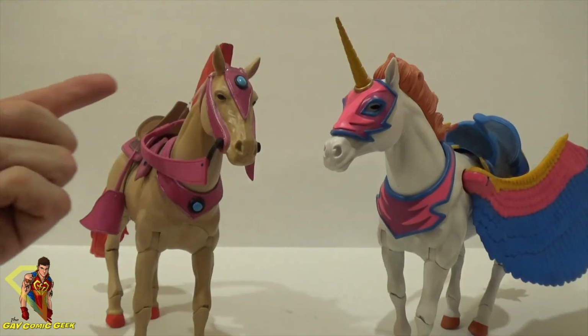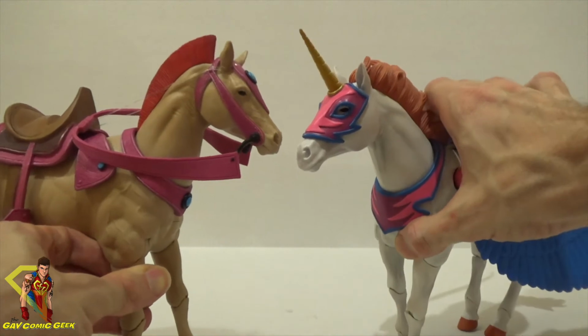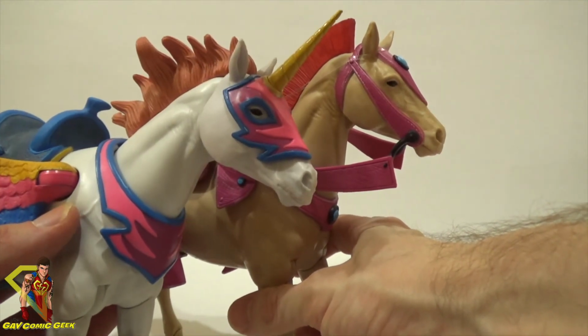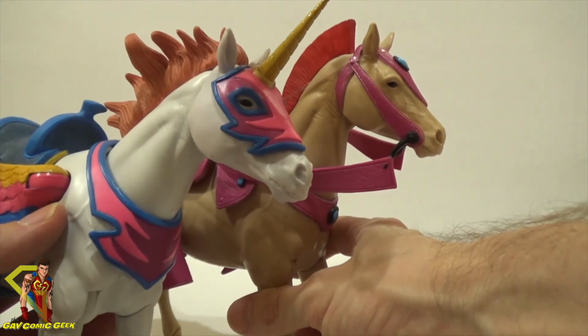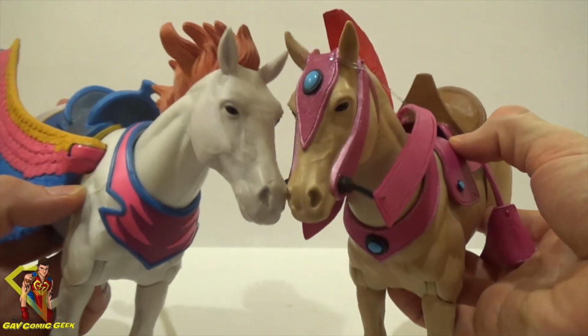Here's a comparison of Arrow next to his bisexual boyfriend, Swiftwind. Yep, that's right, I said it. He's bisexual. There was a big debate as to whether or not the pink version of Swiftwind should come out or the white version that came out from the animated cartoon series. I personally like the white one, although I would have loved to have seen the pink one come out at some point later on down the line too. Look at these two faces, weren't they meant for each other?